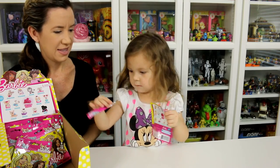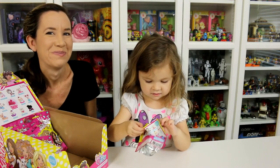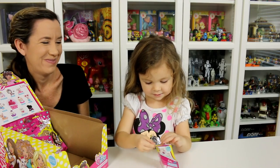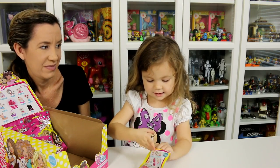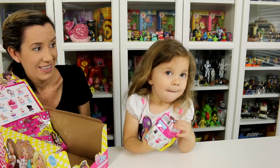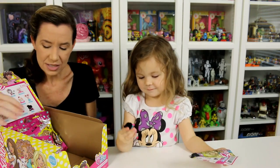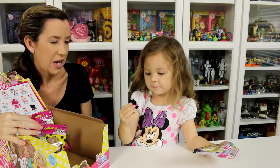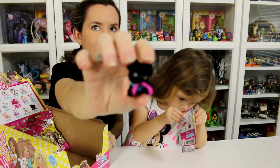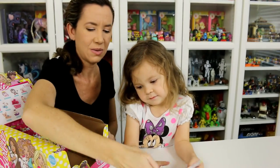Perfect. Good job. This paper. I think you got one. Open it. Which one is it? Oh, he's so cute. That's the pug. Oh, I like how it's black and then it's got the bright colored toy. And it's empty. Oh, cute.